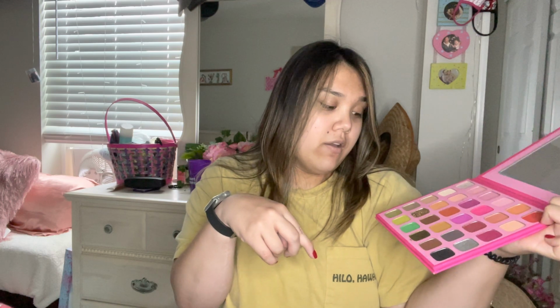I really, really enjoy the color story. I wish this palette had more pink, more of that pink tone, more like red tones, but you get what you pay for. There were only maybe four green shades, and all the green shades I loved.